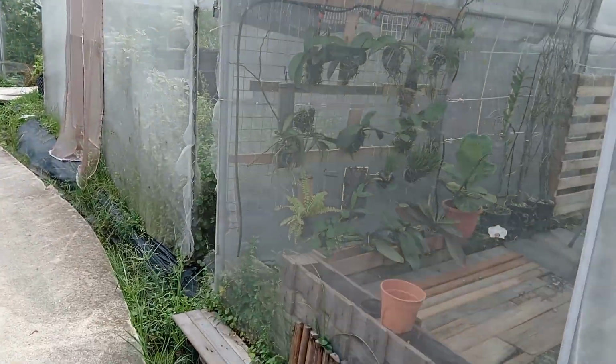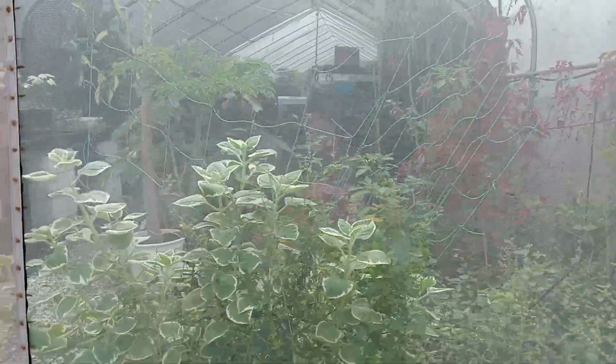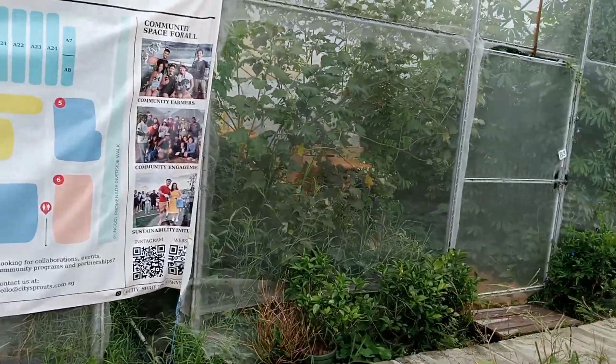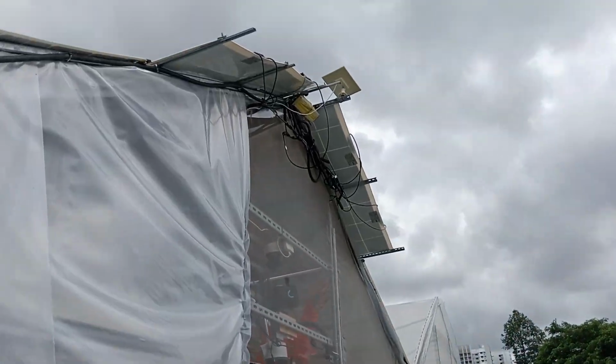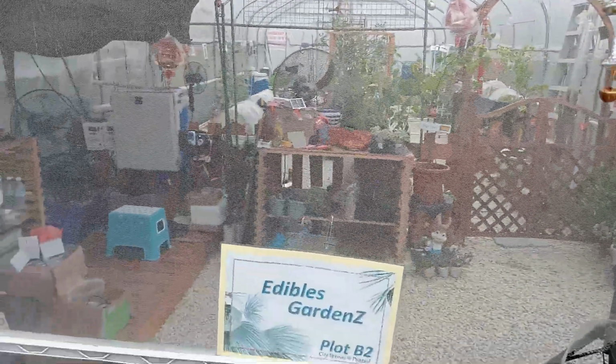Wow. The forest. Another forest. More neater. Mushroom World Academy. Okay, on my left side. Later go and see. Oh. See all the solar. This is more neater.